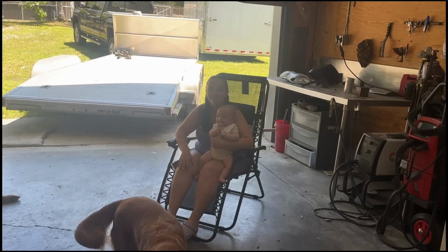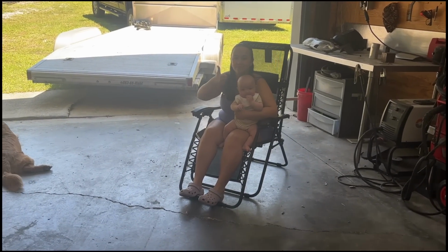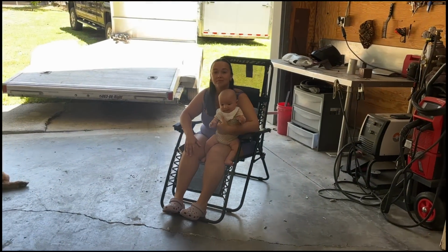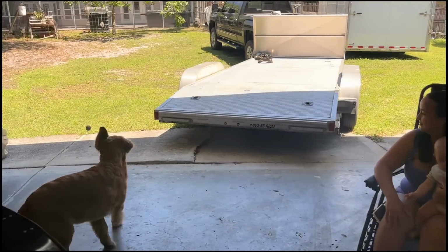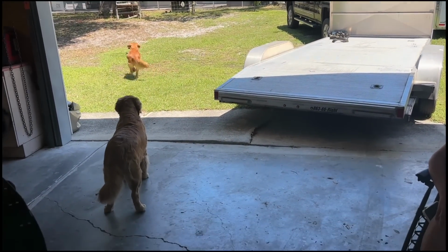We got the team here. Oh, it's a little fuzzy. Yeah, there they are. Dogs. Ball.